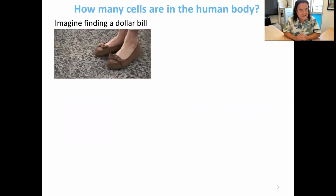So how many cells are there in the human body? Those of you who have taken cell biology from me before have probably heard me talk about the idea that we have not just billions of cells, but trillions of cells. And once you get up to the point of talking about trillions of something, I don't think in our everyday lives that's a number or a scale that we're used to thinking about.